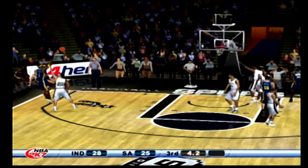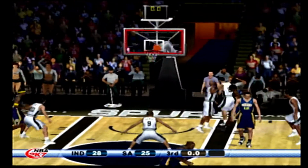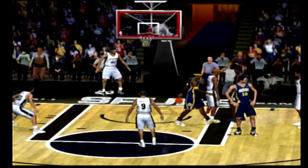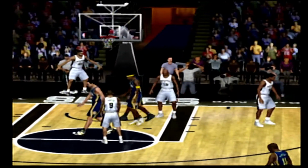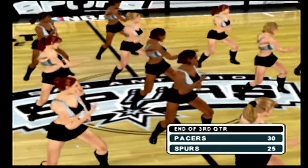Skips it to the left side. Shoots! Granger is on it. Drops in the buzzer beater. Granger. We're at the end of the third quarter with the score 30-25.